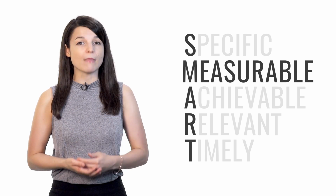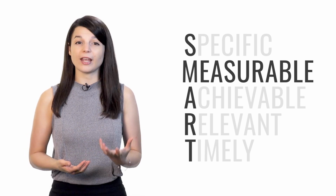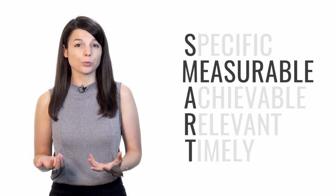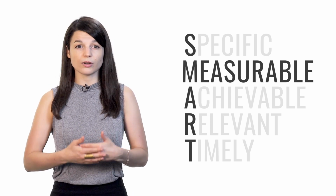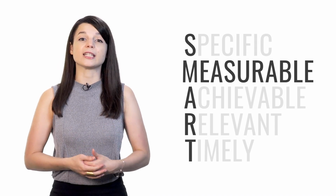M stands for measurable. Your goals should be quantifiable. They should be able to indicate progress in some way. You have to be able to track your progress, otherwise you won't know if you're getting any closer to your goal. As you see yourself getting closer and closer to your goal, your motivation will go up. So your goals need to be measurable.